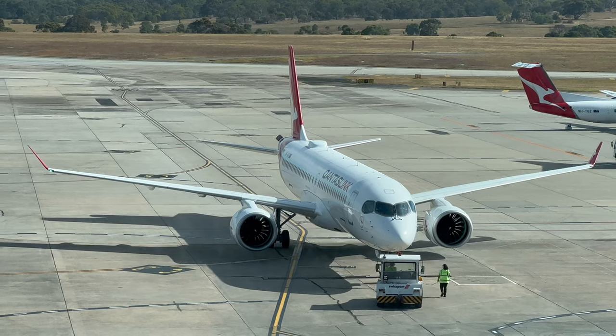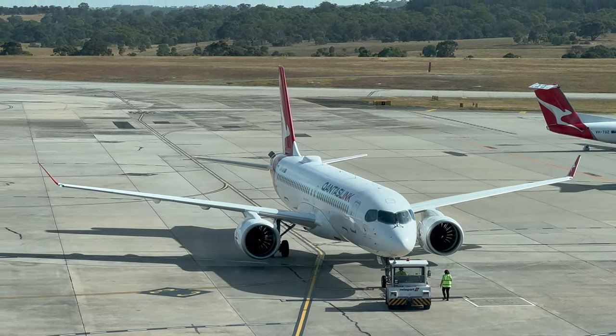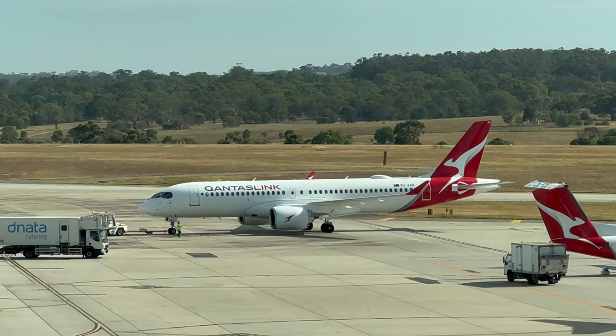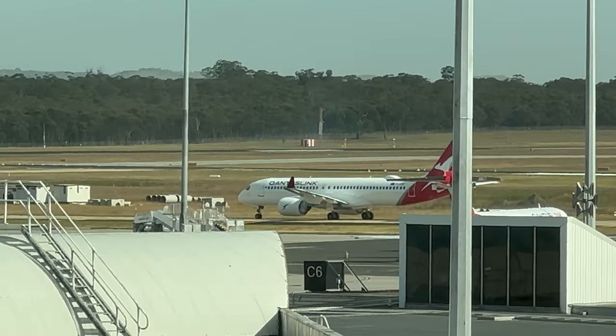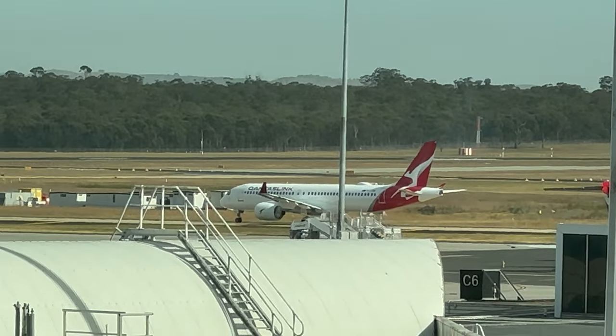That is Qantas Link flight QF1266 heading to Canberra. It's the very first Qantas Airbus A220 commercial flight. This particular aircraft is only 1 month old. Registration, Victor Hotel, X-ray 4 Bravo. Several YouTubers are on board, including Aviation 763, Paul Stewart, and Young Aussie Traveller.